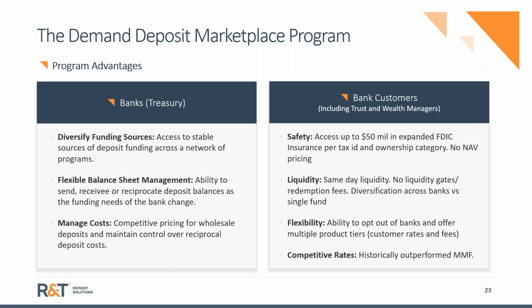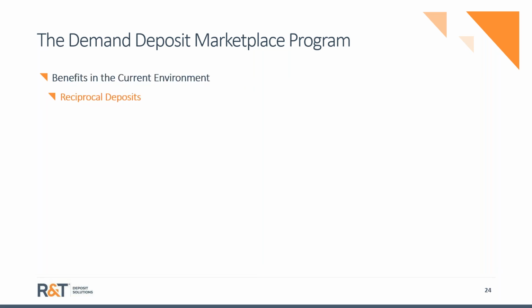And I think the other thing that is important is to make sure that there's the flexibility for anybody who might be using the program or is thinking about it. The question also often comes up, are there ways that I can opt out of certain banks if I have an existing relationship? The program is built to handle that. It's a technology-driven program, so we can handle opt-outs as you need. And again, performance-wise, it's been very competitive relative to money funds.